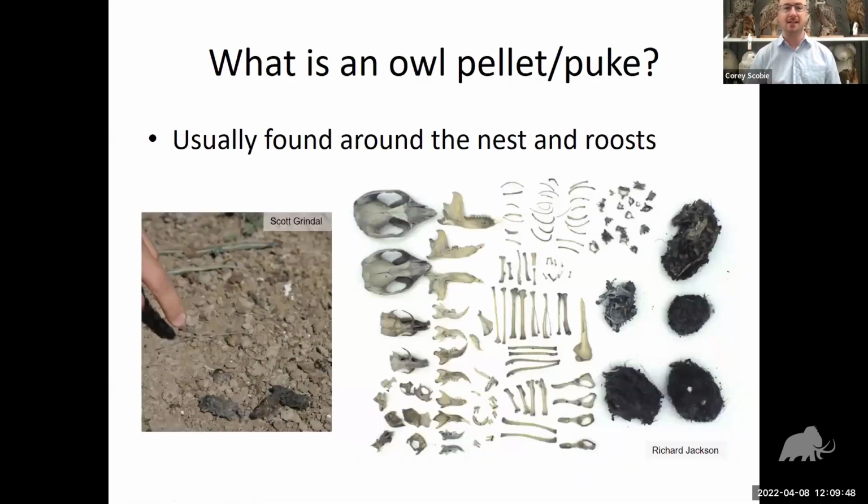So what exactly is an owl pellet? Well, an owl pellet is the undigested material that they have to get rid of. When owls go out and find prey, they eat them, they swallow them, and they're able to digest the soft tissue in their stomach, but the acids aren't strong enough to digest the bones and the feathers and the fur. So in order to pass those, they cough them back up and spit them out as a pellet.